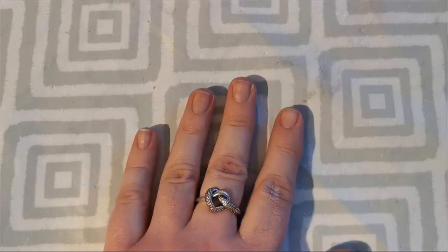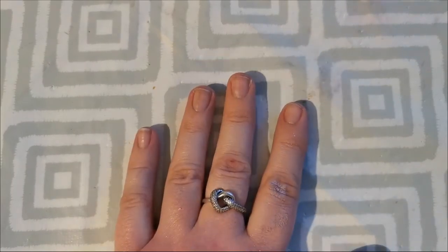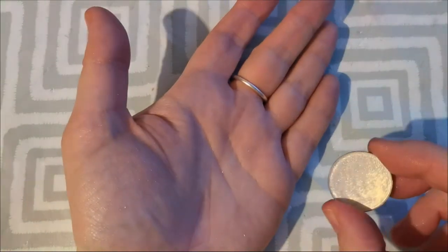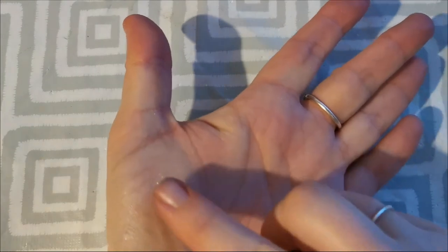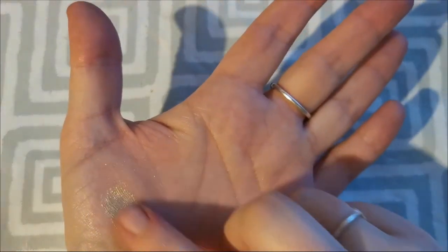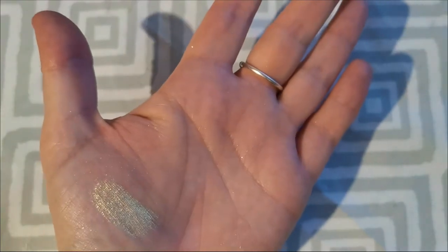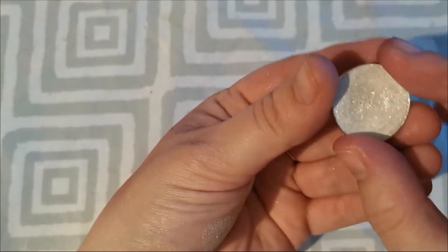Okay, and back to this angle, I have some kind of special shades I want to look at incorporating for inner corner highlights or whatever. So I think I'm going to use the palm of my hand. So the first one is Eon from Terra Moons. And, look at that. It's got a really beautiful pink-green shift. Absolutely stunning.